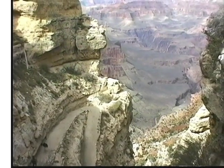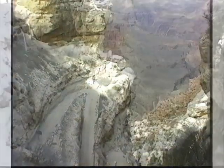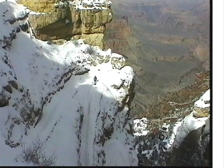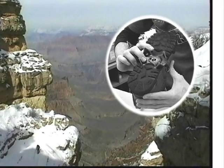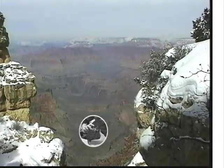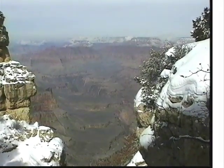It is excellent for anyone who is reasonably fit and not afraid of heights. The trail down through the upper cliffs is warm and dry in the summer, cool and dry in the spring and fall. But in the winter it will be snow and ice covered, and you should plan on renting instep crampons at the inner canyon shop.